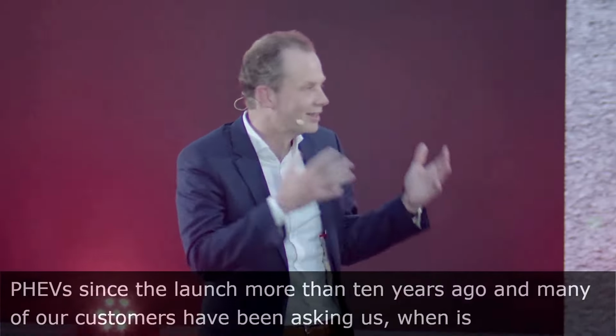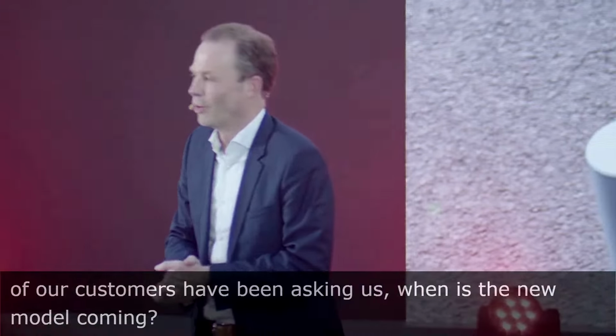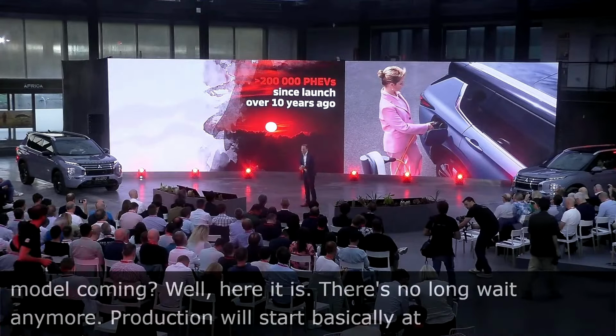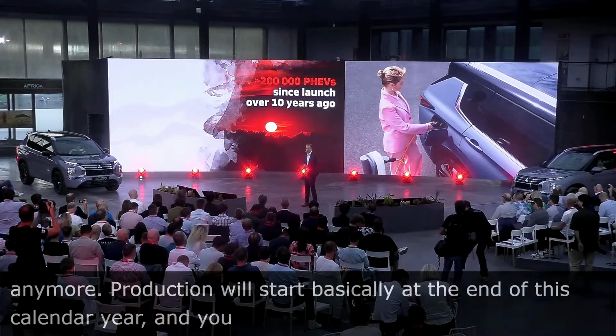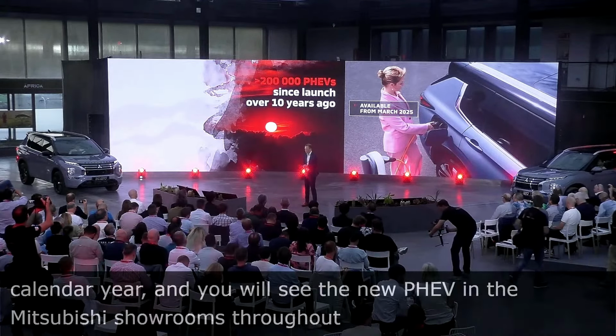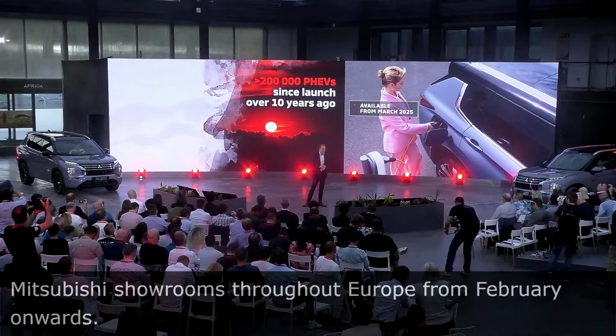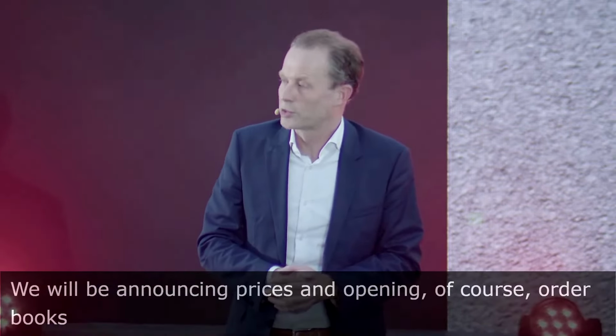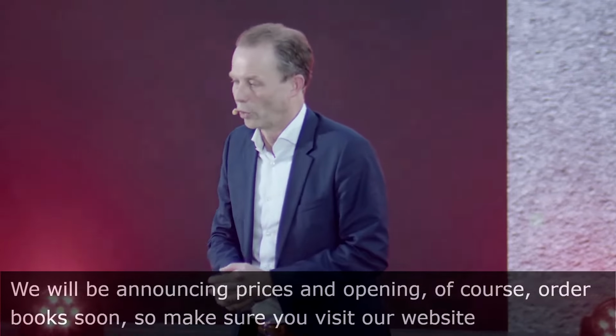Well, here it is. There is no long wait anymore. Production will start basically at the end of this calendar year, and you will see the new Outlander PHEV in the Mitsubishi showrooms throughout Europe from February onwards. We will be announcing prices and opening, of course, order books soon. So make sure you visit our website and we will keep you informed, of course.